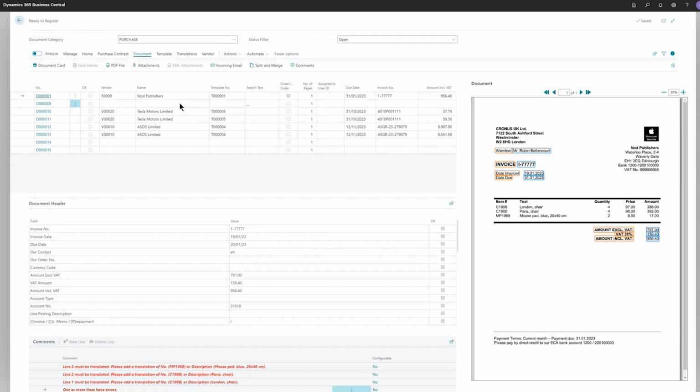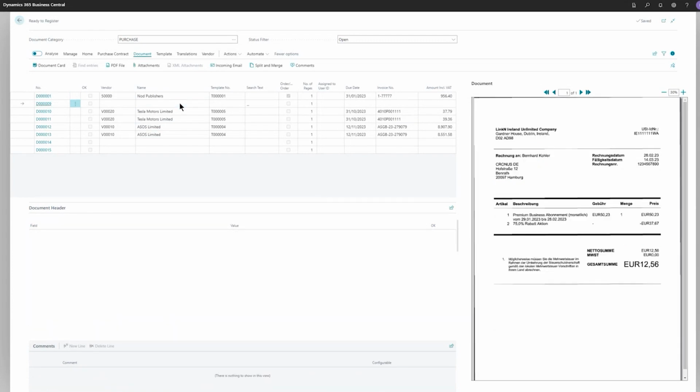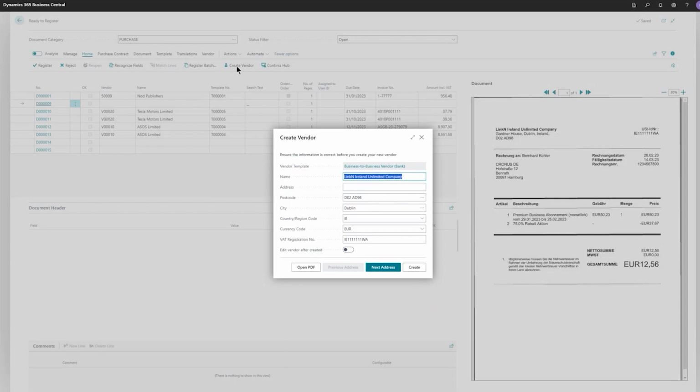What about taking this invoice here, because this document is also missing a vendor. So let's create a vendor from this one. Let's go to the home and click create vendor. Here I have the possibility to choose between multiple addresses. I have this Kronos.de. That's a company in Germany. No, it's not the right one. This is the Lincoln Island company. This is the one that is the center of the document. But the address is missing.